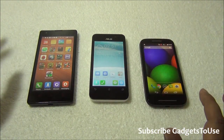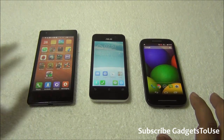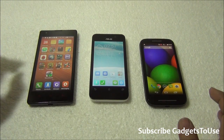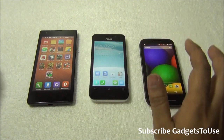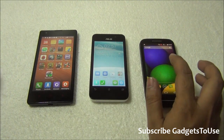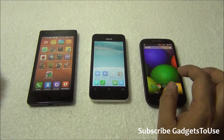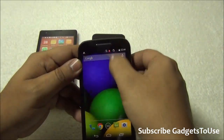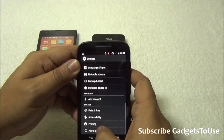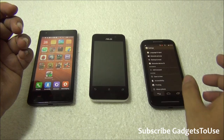As far as the Zenfone 4 is concerned, it is running on a recent version of KitKat, which is 4.4.2. 4.4.4 is already out, but this one is running KitKat 4.4.2. And the Motorola Moto E is running on the latest version of KitKat as of now, which is Android 4.4.2 again. On this one I think 4.4.4 is also available. Let me just check for the same. I have not updated, but I think the version is available.